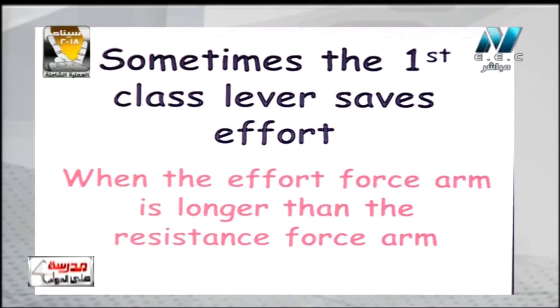So again the best type is second class lever. First class lever may save effort or may not save effort. Third class lever is always the worst type، هو دايما أسوأ نوع.